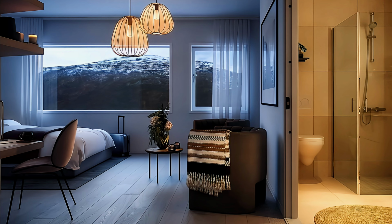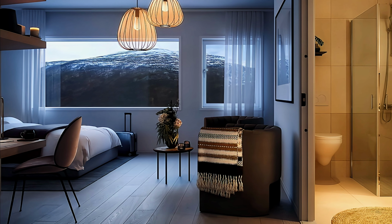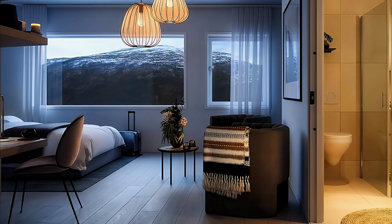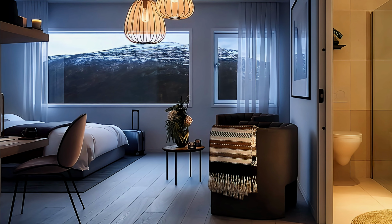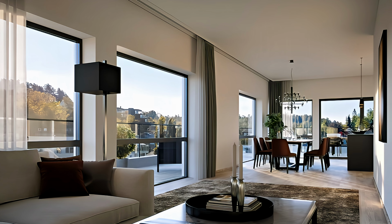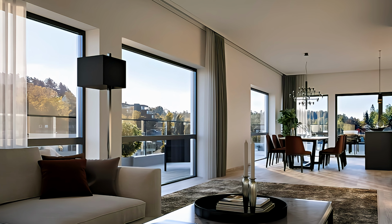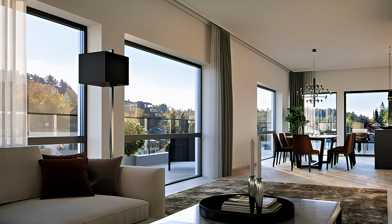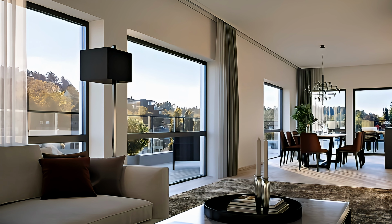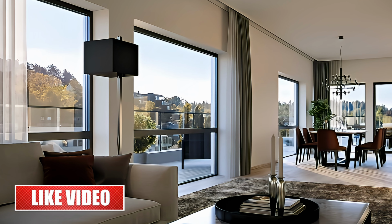So, join us as we continue to explore and show you how elegance thrives in simplicity. Watch as we unfold these exquisite design ideas that can transform any apartment into a modern heaven. So, sit back, get inspired, and most importantly, enjoy the journey of discovering your next great home.